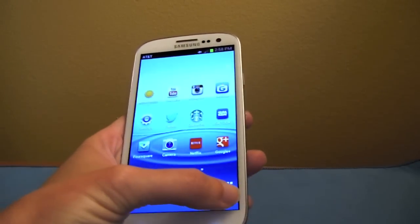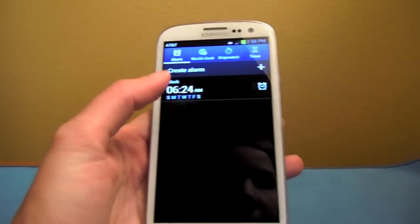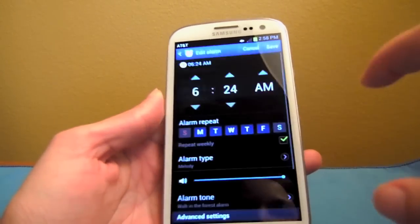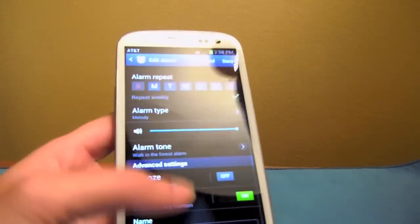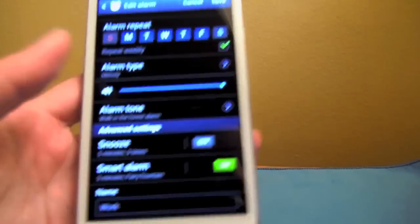So the smart alarm is really cool. We'll go into the clock app. Let's just go into an alarm that I already have here for work. You have all these different options, fully customizable, and you can scroll down and see where it says smart alarm. That's checked on because I really like it.